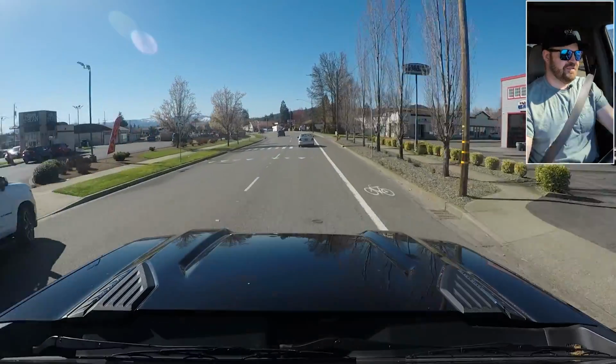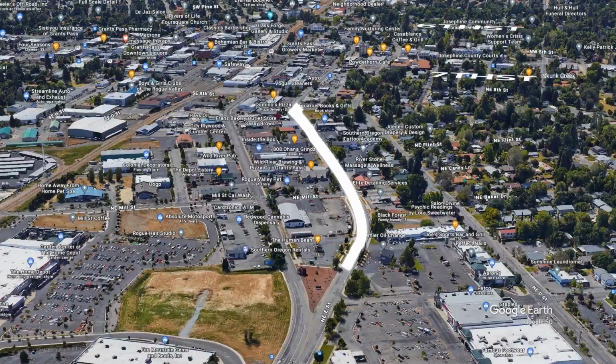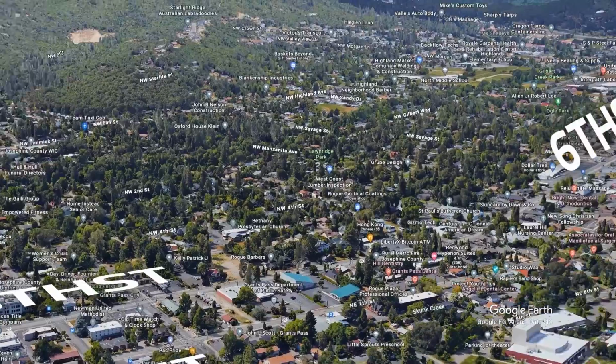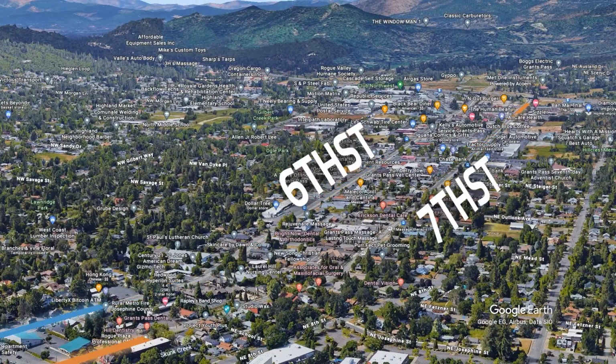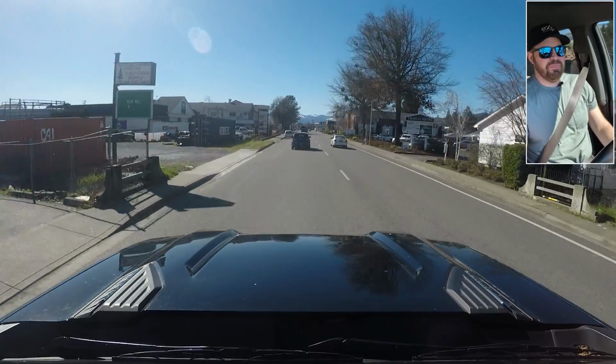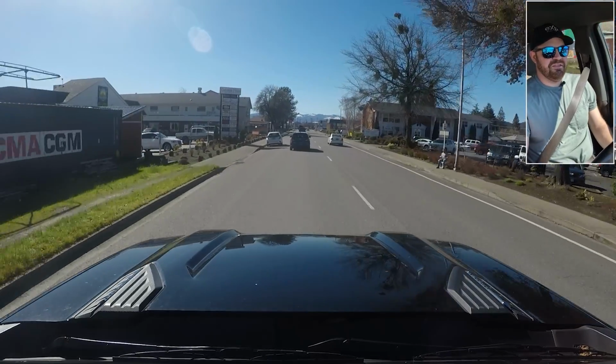Okay, so this F Street crosses over 7th Street and 6th Street, which are the two main one-ways that go uptown, to what's called the top of town. 6th Street comes back down towards downtown. So those are the two big one-ways that go up and down.